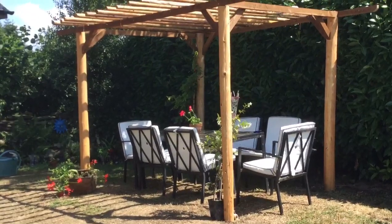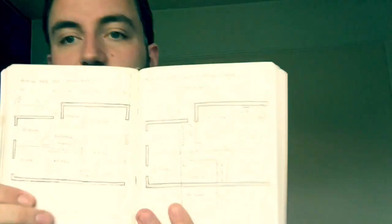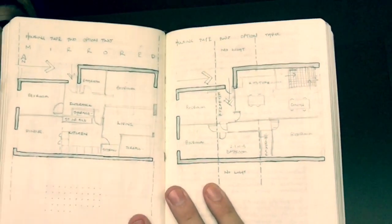And here's the finished product out in France for my grandparents. Got a couple of house plans here. I think they're 1 to 100, and you don't need a ruler for those sort of initial. Very sadly, those houses are yet to be built. The sort of initial design stages of throwing something together, absolutely amazing.